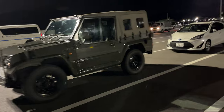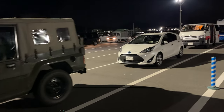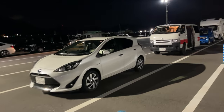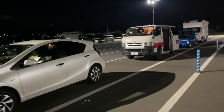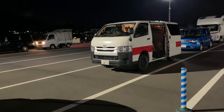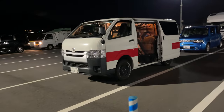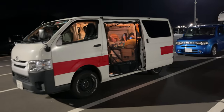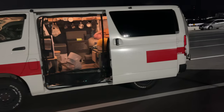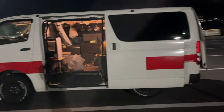There are all kinds of different license plates right here. We're approaching this RV coming up soon. The reason I want to come up to it is because maybe next year, this time or so, I want to buy one. And this guy looks like he has pots and pans and everything up in his little travel van. That's pretty cool. I would love to do something like that as well.